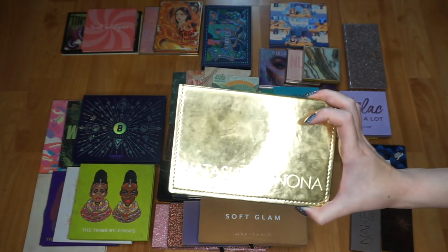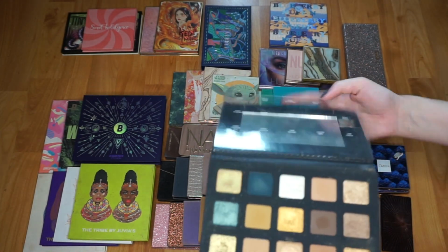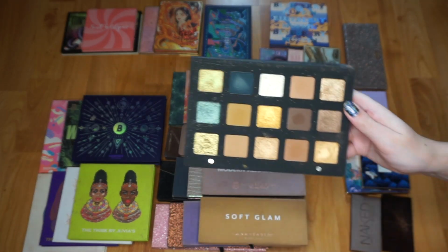And then lastly we have my Natasha Denona Gold palette. This has unfortunately been discontinued, but I got this last year from my parents for Christmas, and I love this.